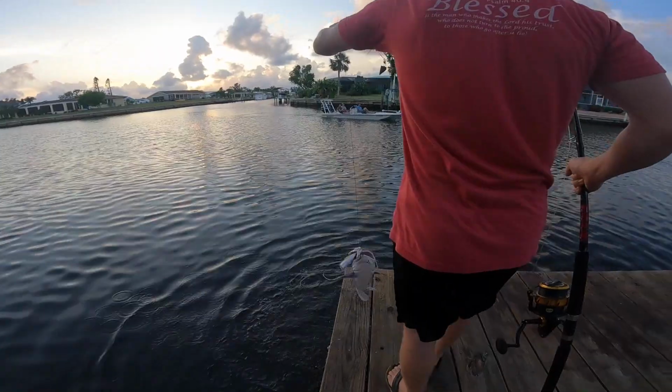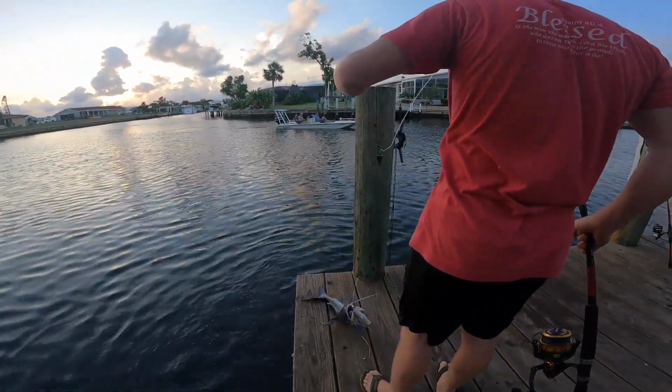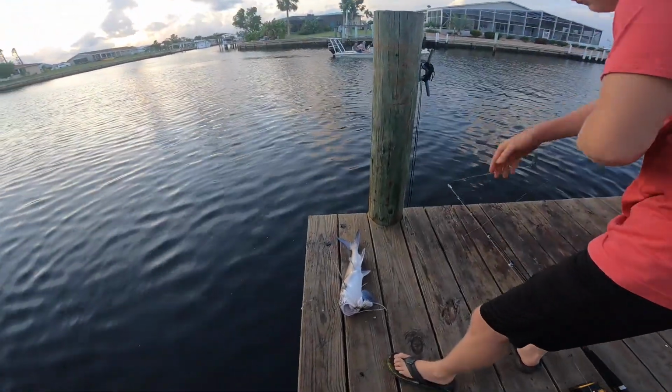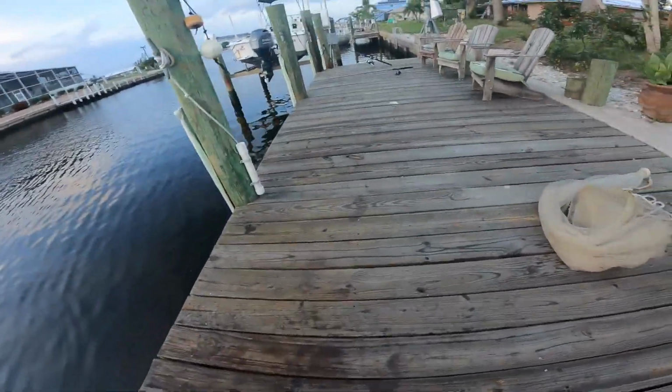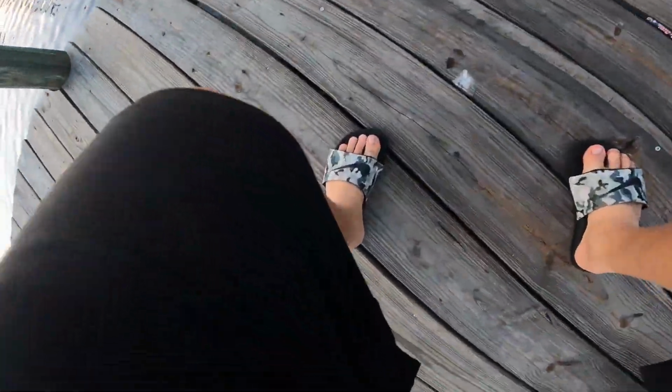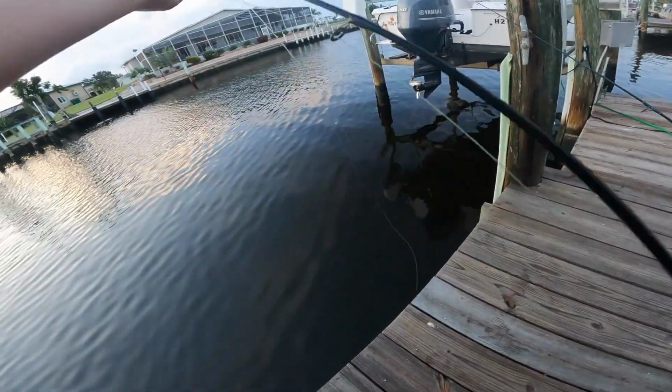Did you guys see black drum earlier? What do you mean? Dang it. Did you guys see any of those big drums earlier? That is a huge catfish. Okay, Nathan just had something. He thought it was a shark. And he said it wasn't a shark. So maybe it'll eat my lure.